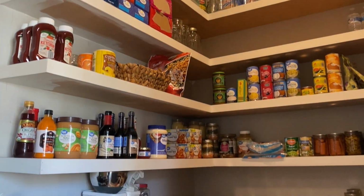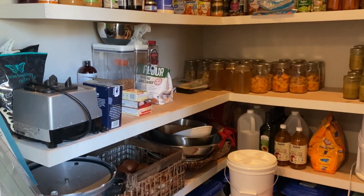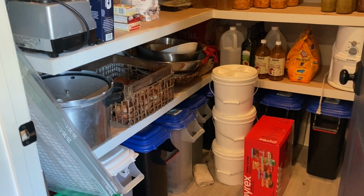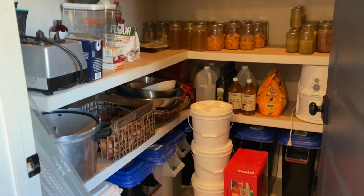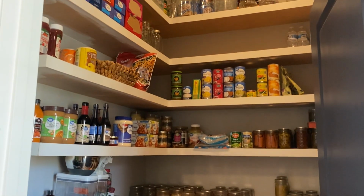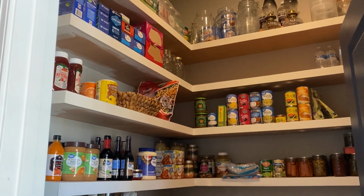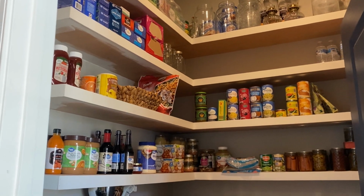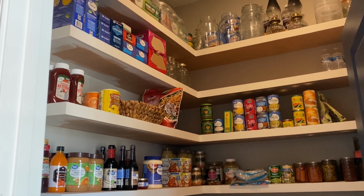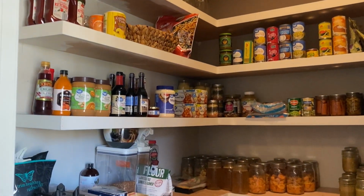So I hope you enjoyed this pantry tour. It was fairly simple. It would be easier to have in context if you watched one of my old ones where my pantry was completely full. I mean, it's decently full now, but there's a lot of empty shelving. And I look forward to the journey of changing and showing you the changes that we've made over the last several months, and how we will be eating and preparing food differently in 2025.